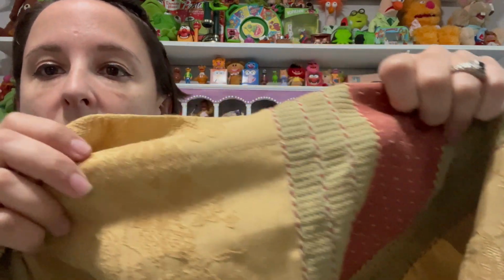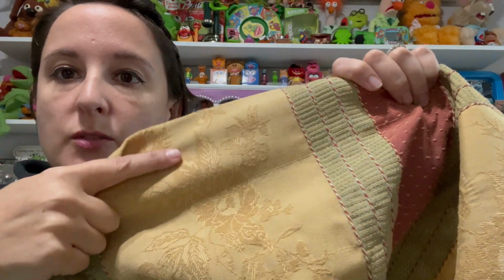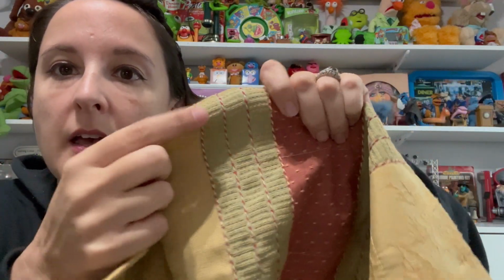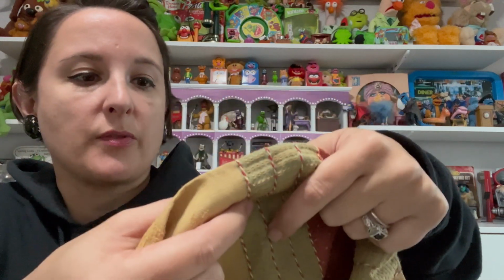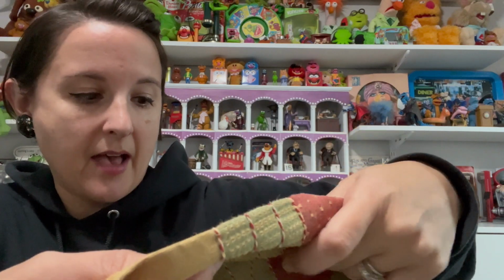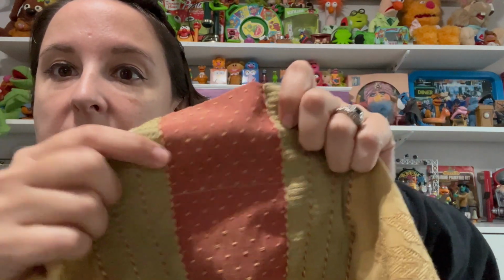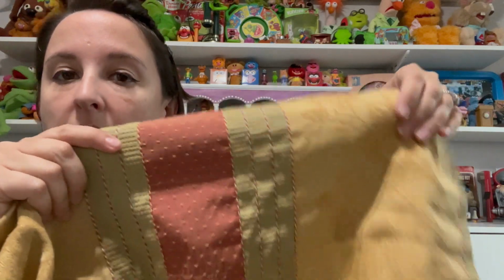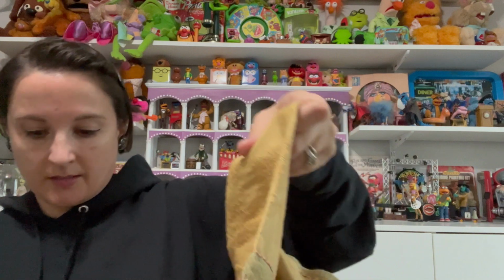And just take a look at the detail in this fabric. This is raised pattern, and then this is a textured pattern, and this is like a trim. I don't even know if that was added after the fact, but it's all the way down. And then this is another textured fabric. And I just thought, wow, that's a lot of really nice stuff happening for one curtain panel.